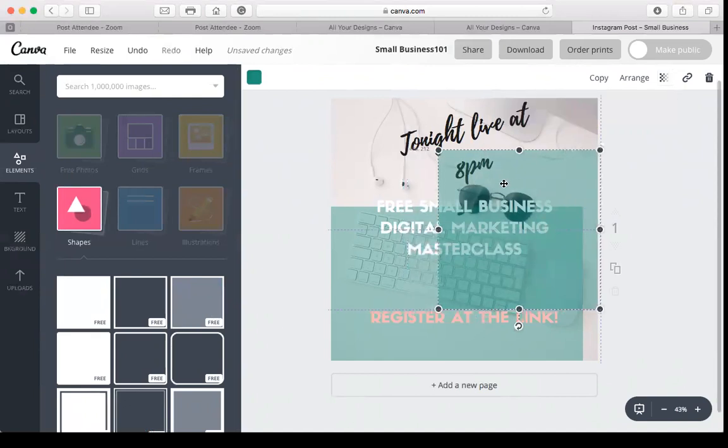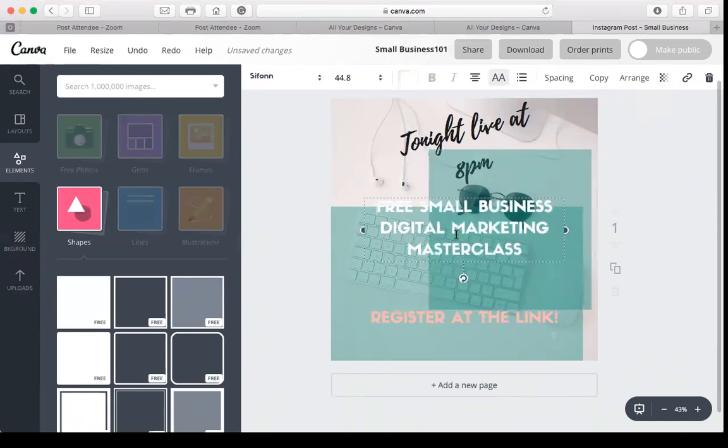Now with this, obviously, say for instance I was putting this in and I wanted this text to be over the top of that. So you can click to arrange it either forward or back. So you can throw the text behind it or you can pull it forward. Same with these things as well.